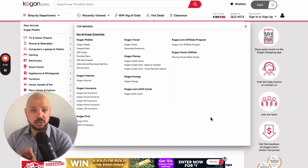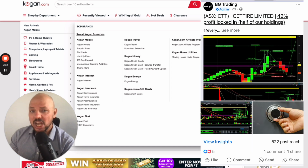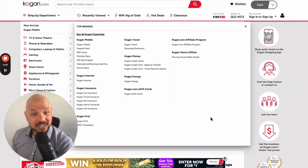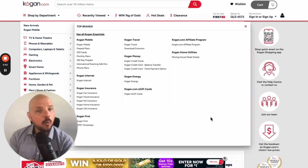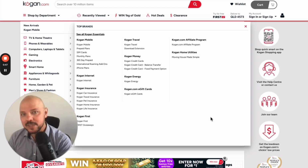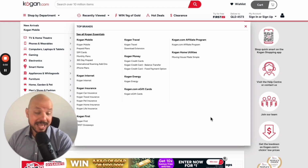What we're going to be doing here is analyzing Kogan from the macroeconomic perspective, technical analysis, and fundamental analysis, and see whether there is value at the current levels. Because if the company is improving fundamentals year on year, it's trading in a sector which could benefit from the current interest rate cut environment, and also trading at a technically discounted price.